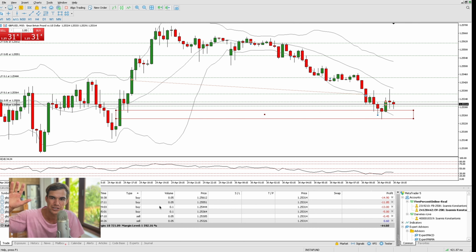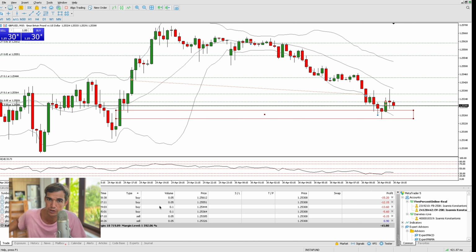I know for people that don't know hedging, that might be a bit complicated, but this is a way that I can deal with a trade going in the other direction, but having enough room to see it through. If I've got it wrong and it's going to the previous daily low, that way I can still manage it and make profit out of that move.